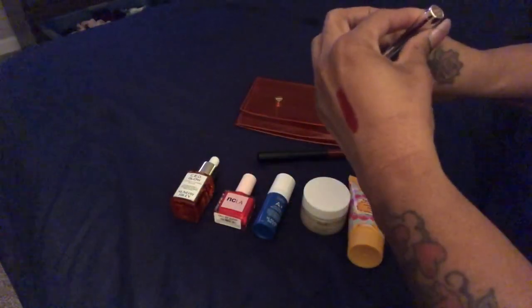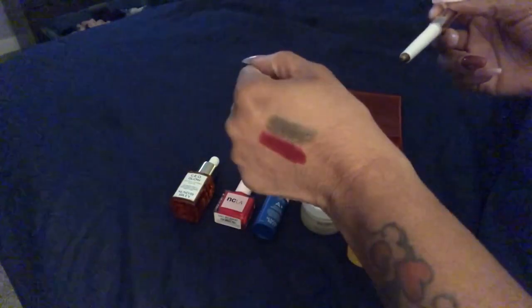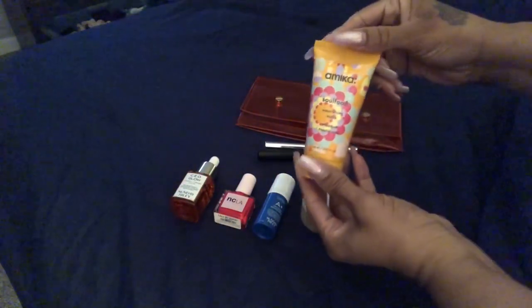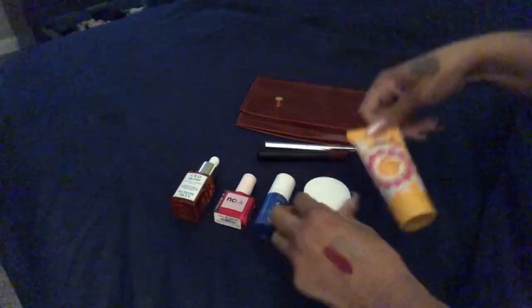And also there's this Mally eye color shadow stick, in the color Burnished Bronze, and it looks like this. Oh, that's pretty. Definitely a color for me. Look at that. Bronze. Definitely bronze. Very nice. I like that too. And this is a hair mask, which is Soul Food Nourishing Hair Mask.